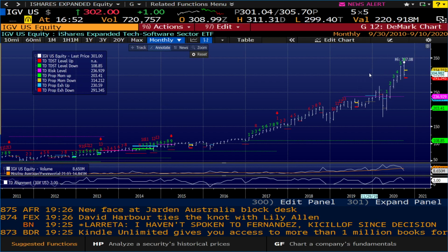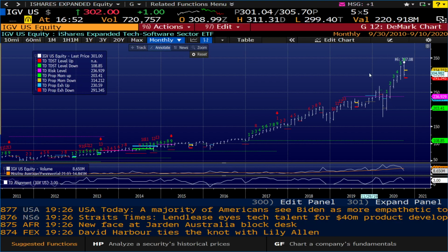It has been a sector that has driven the market, has led the market up. And if we start seeing some breakdowns in shorter term periods, it may be a longer term warning flag for the market as a whole.